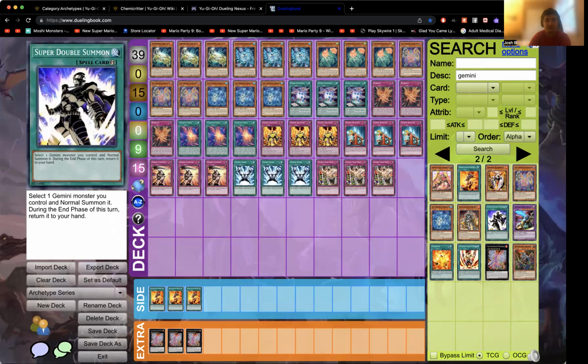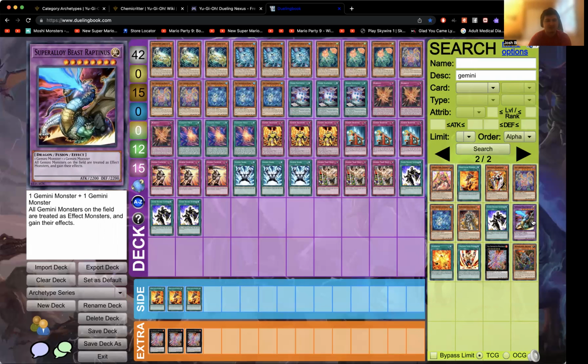Oh, of course. We can't forget about this. Super Double Summon. Which is that you get to select one Gemini monster you control and normal summon it. But during the end phase of this turn, the monster is returned to the hand. I mean, I guess we could do this.